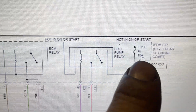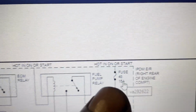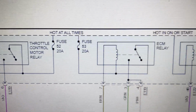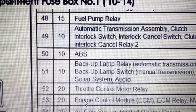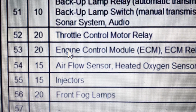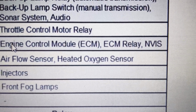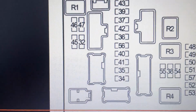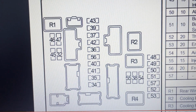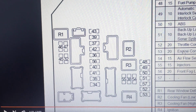All right, 48 and 53: ECM relay, fuel pump relay, 48 and 53. Throttle control is 52. All right, check this out. Fuel pump relay, fuse location 48. 52, fuel throttle motor relay, 52 again. 53 is the engine ECM relay fuse. Okay, so let's look at the numbers so you guys can find it, because I had a hell of a time finding this diagram. And there they are right there. There's your fuse box, there's your IPDM right there.